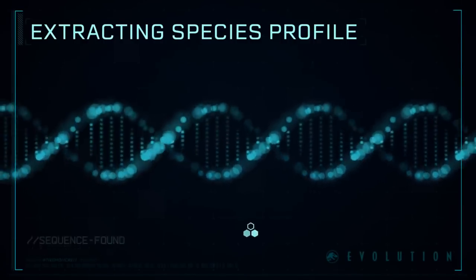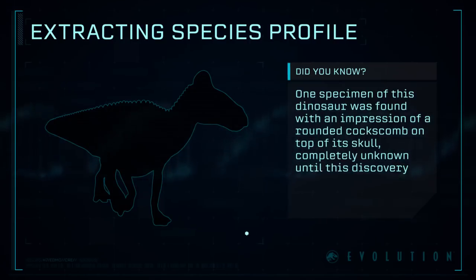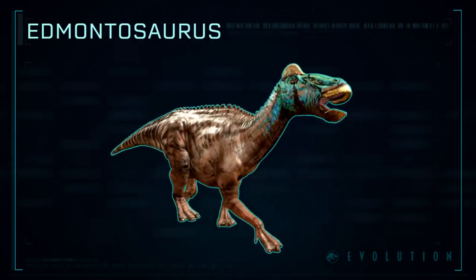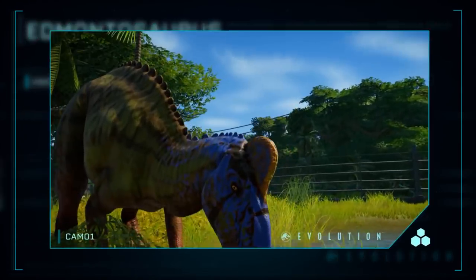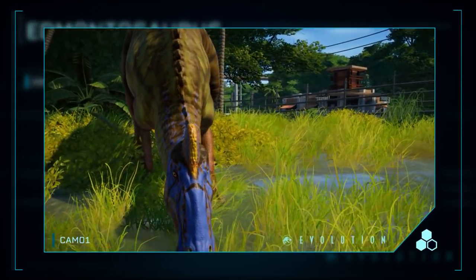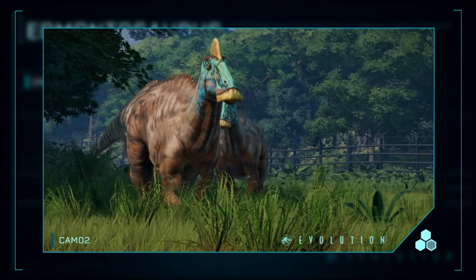Extracting species profile. Edmontosaurus, a genus of hadrosaurid dinosaur found in North America. A herbivore, it likely moved in herds and was one of the last non-avian dinosaurs.